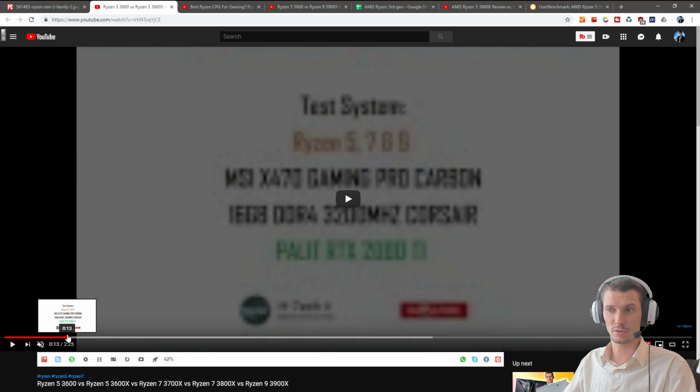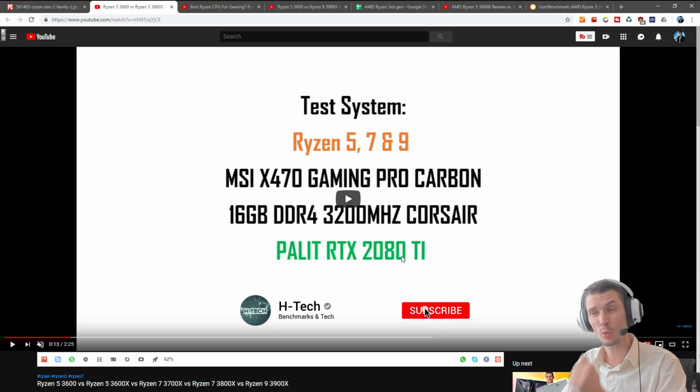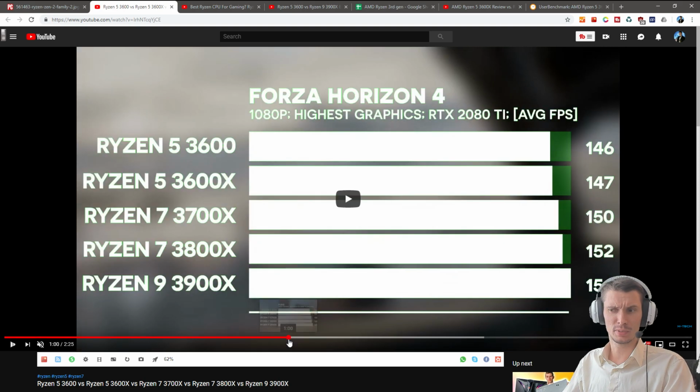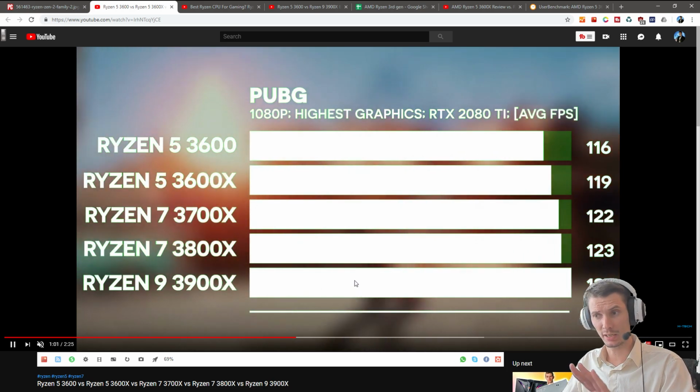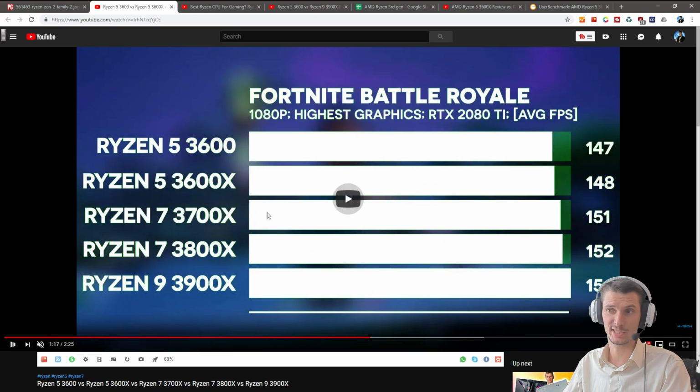And as you saw in the beginning, they are testing not only on the motherboard X470 but also a Palit RTX 2080 Ti. So that's quite one of the best cards in the market, if not the best consumer card, so that should not be bottlenecking anywhere, right? There are a bit fewer games than in my previous video, but anyhow, I have all the numbers. We'll show you in a moment how they stack up.